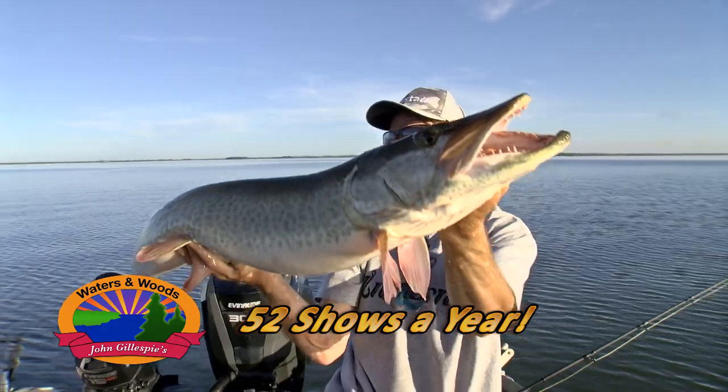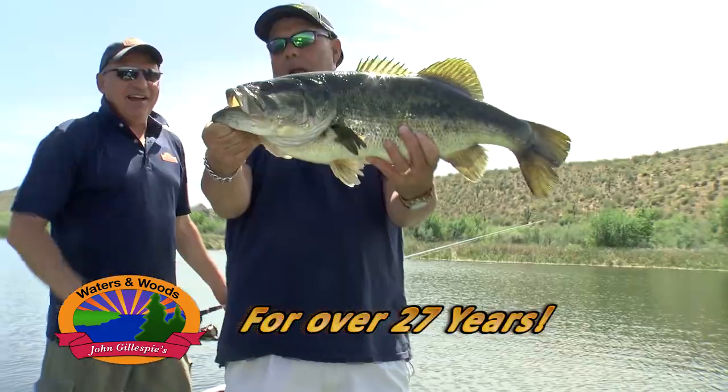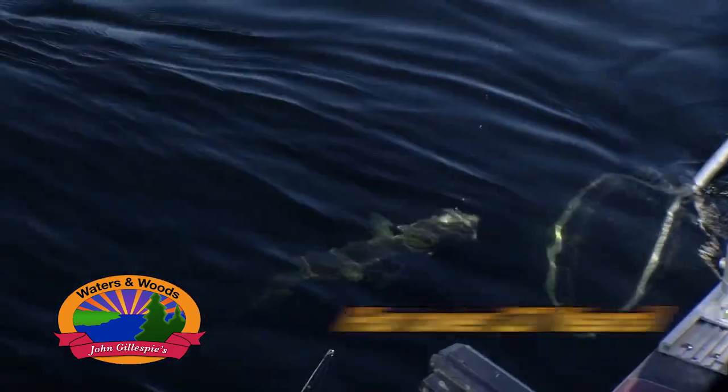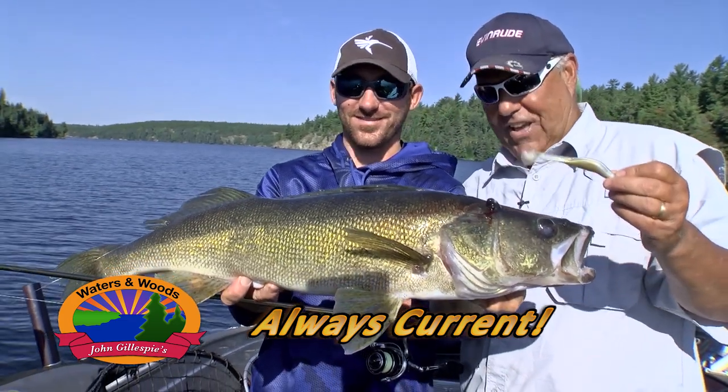Just a big, beautiful fish. Oh, is that awesome? Holy moly! Oh my God! Look at the size of that walleye, Danny! Look at the size of that fish!